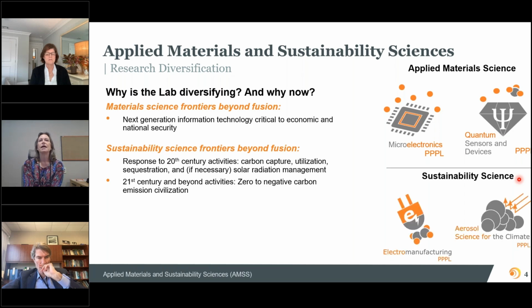So we started at PPPL two new initiatives. One that we refer to as electromanufacturing. The idea being that instead of the situation we find ourselves in today, which is that almost all manufacturing is powered by fossil fuels, instead removing fossil fuels from the equation and substituting clean electricity, either as electricity directly through electrolysis or through electricity creating plasmas that then can help with manufacturing.